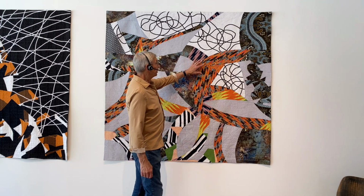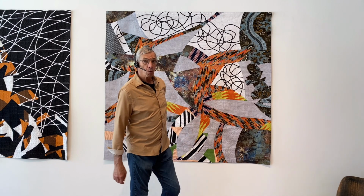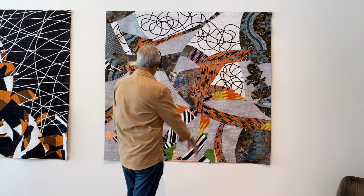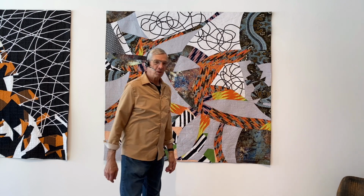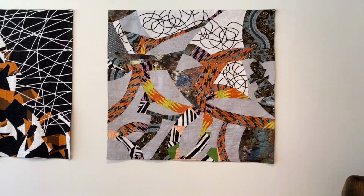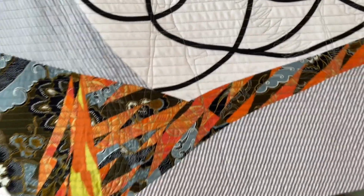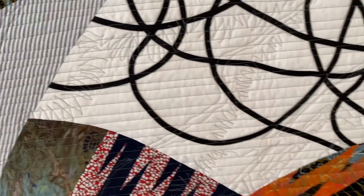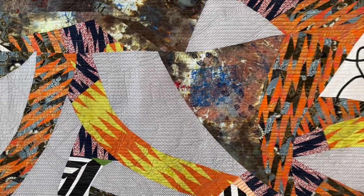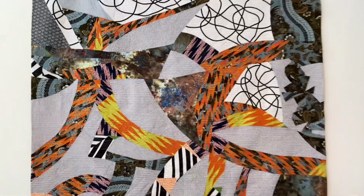For the quilting design on here, I transcribed an old map, a 2,000-year-old map of Rome, and put that over a grid. Here, let me show you up close. The quilting is nothing special. There's a lot of squiggly lines. But it's quilted with horizontal lines and then the map.